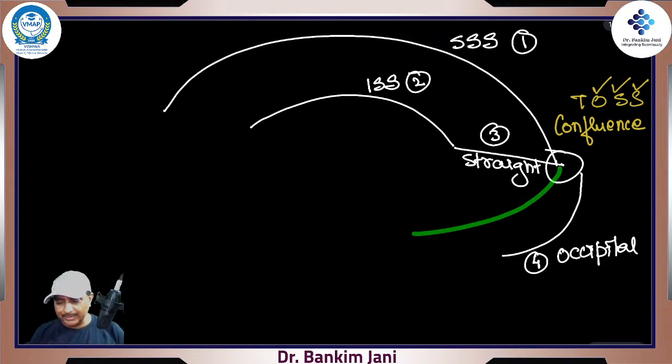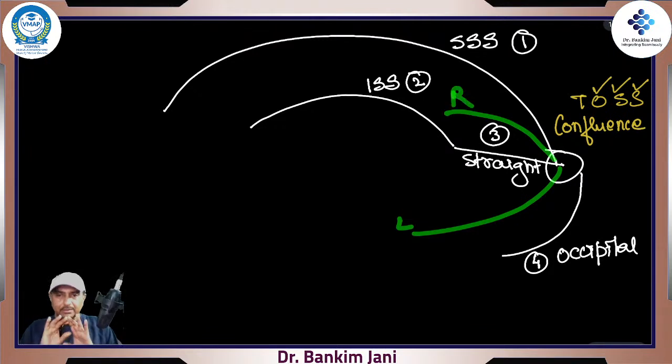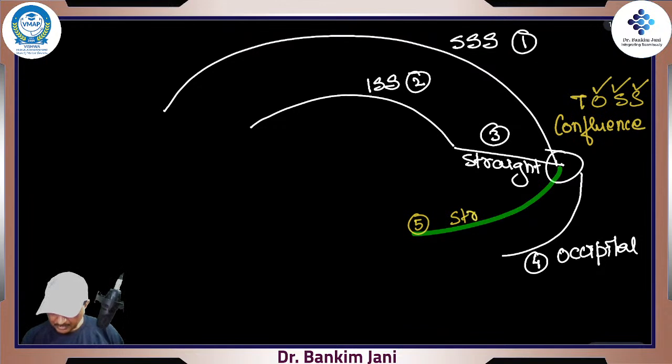But I don't want to spoil the picture, because otherwise confusion is created in the mind, like, where did this come from? So I'm just drawing and then I'll remove it. Right? It would be like this. So this is the left, and this is the right transverse sinus. Right? But we are removing this part, just for our understanding, so that we don't spoil the picture. So this is number 5, and this is the transverse sinus. Okay? Transverse sinus.